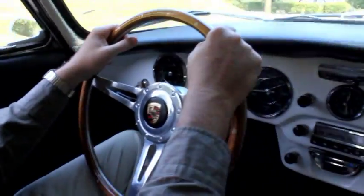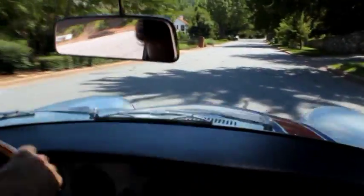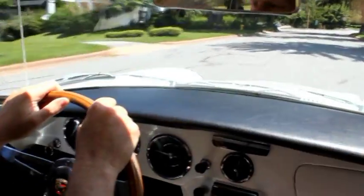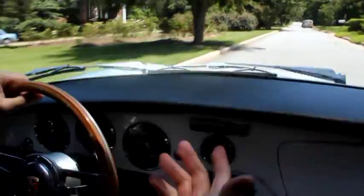Has a little more pep than when it was new, but other than that, it drives like a stock 356, and it really is a pleasure to drive. The shifting is perfect on the car, and the car just runs so beautifully. Go through the neighborhood. We'll try to hit third gear here coming up this hill. We're not going to be able to get into fourth in the neighborhood, but just show you how nice it shifts. There we go into third.